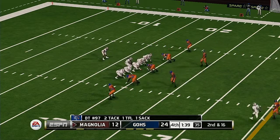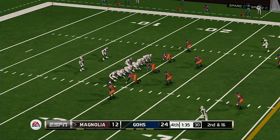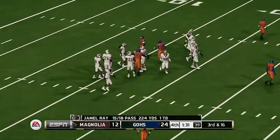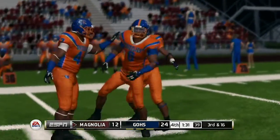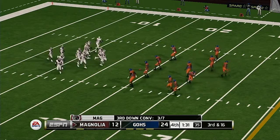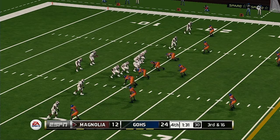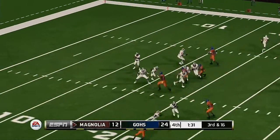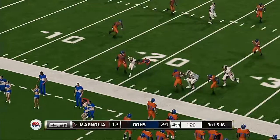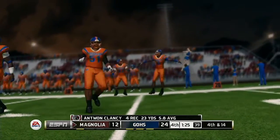Well, this speed is difficult to defend because you have to try to keep them off balance so they can't use their quickness. And he stops the clock with a spike. Third down and long coming up here. Ball on the 19. He's knocked out of bounds at about the 21.